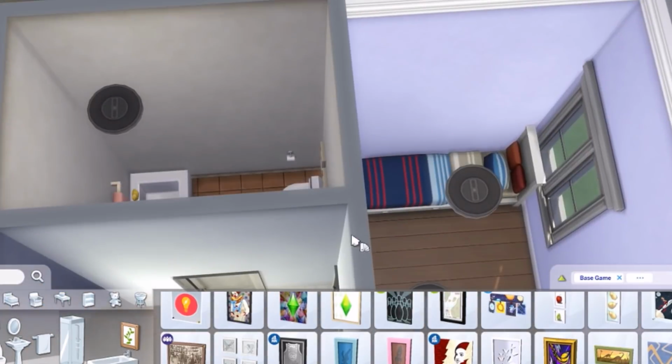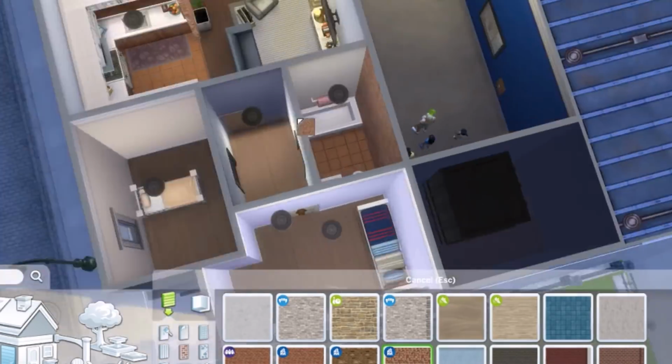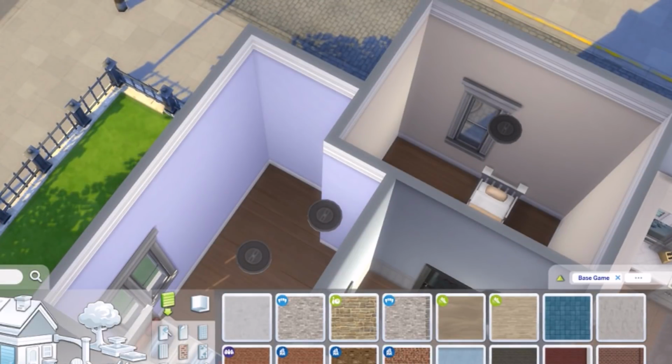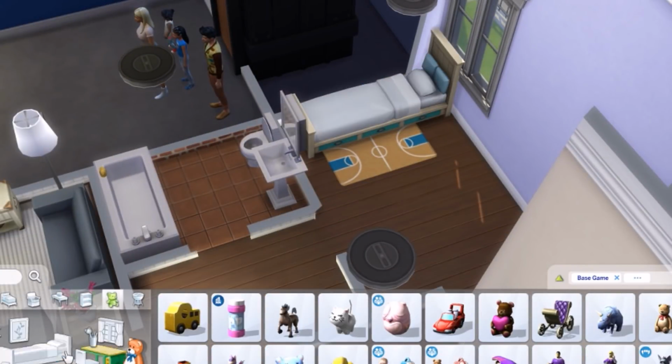And this is going to be the children's bathroom, the shared sort of family bathroom, I guess. It just has a tub and nothing too exciting. Oh, and I went through and added a couple brick accents just because we did have that one brick wall in the kitchen. And this is going to be Raven's room.